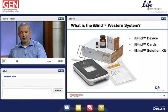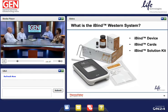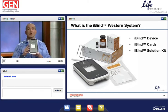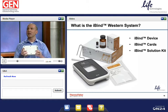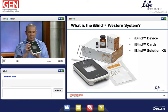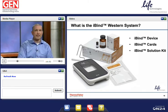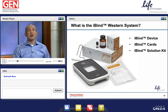So I've got just a quick show and tell. This is the iBind Western system. Basically it's a small device. It's battery free, it's electric free. It's a device that you can run many of them on your benchtop. And just to go into a little more detail about this, this is the iBind Western system.